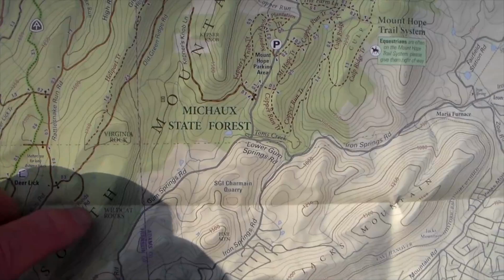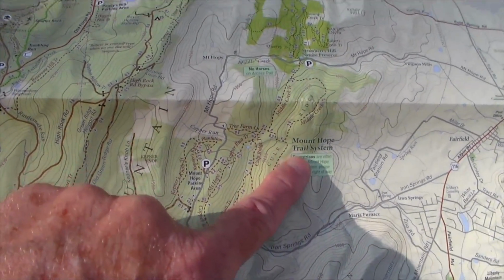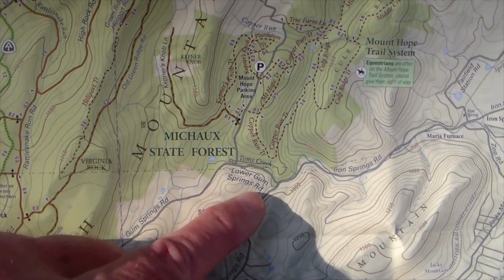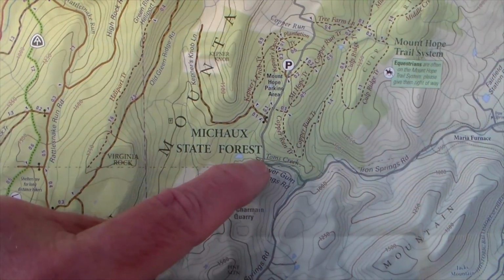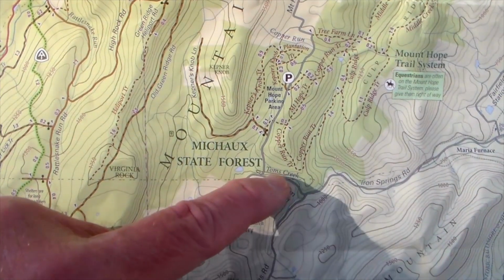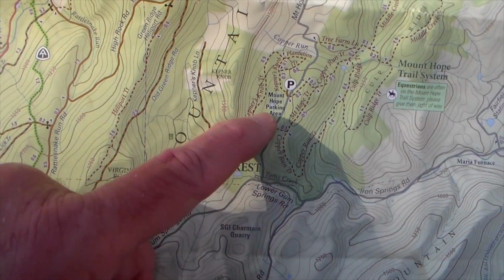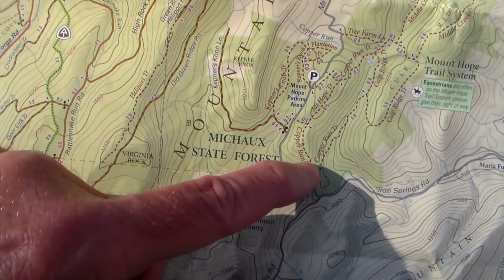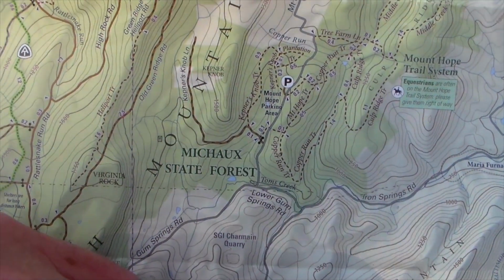So here is the Purple Lizard Michaux map, and here's the Michaux Mount Hope trail system. Right down here at Lower Gum Springs Road, we are parked right here, and we are going in along Tom's Creek here to look for the copper mine. But you could take these copper run trails, probably would lead you very close to the mine there. So come along, see if we can find it.